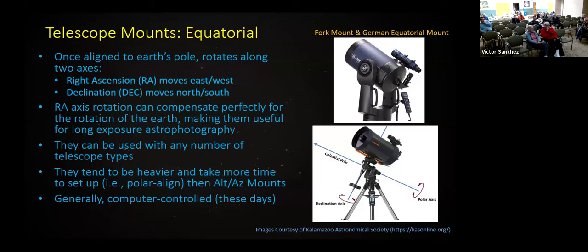The downsides of equatorials are they take a lot of time. They tend to be a little more complex, heavier, and may take more time to set up to get them polar aligned and whatnot. And I don't think I've seen one of these. Actually, I have, but generally these tend to be computer controlled.